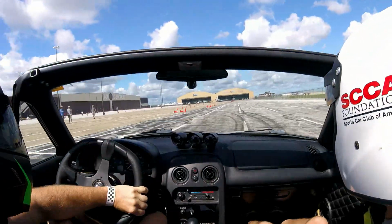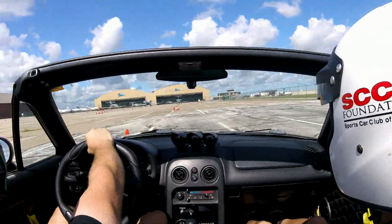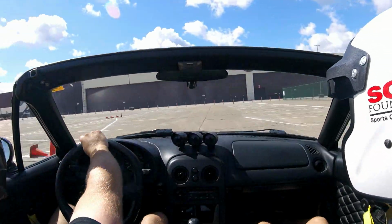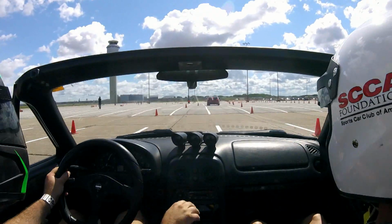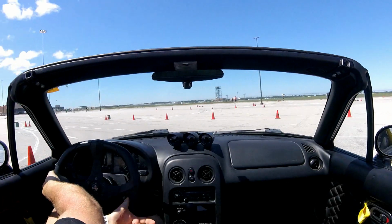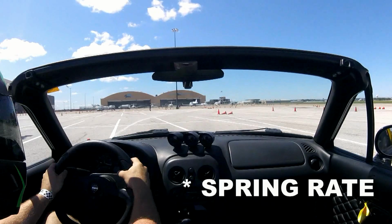We made some changes, and in a 6-run day, I dropped over a second and a half from my first run to my last run, which has not happened in a long time. The car is now spontaneous, lively and agile, and I can flick it around where I want. After three years of being very frustrated with this car, I had a good day at autocross, and it was fun, and I like driving this thing again. And all it was, was a 10-12% change in front spring pressure.